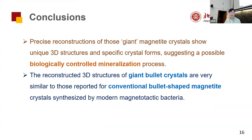So here I just simply summarize the conclusions. We have done precise reconstructions, and we have very unique 3D structures and specific crystal forms. So maybe it's a possible biologically controlled mineralization process. Particularly for giant bullet crystals, we can compare them with the small bullet particles synthesized by modern MTB, and it looks similar. But yeah, it is a preliminary analysis.